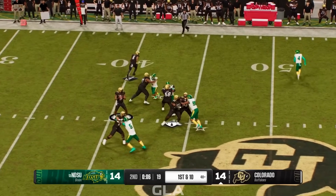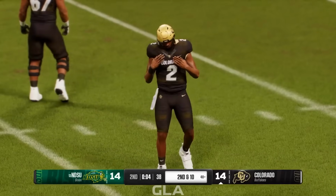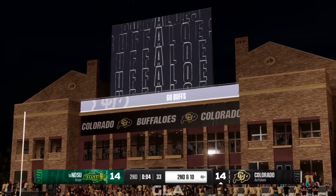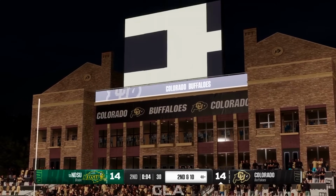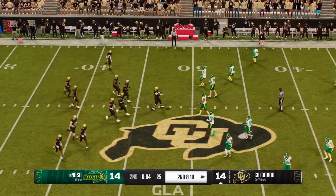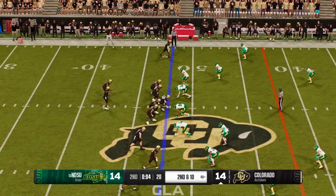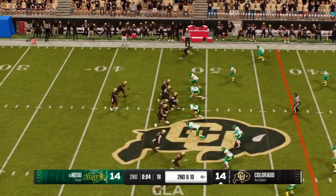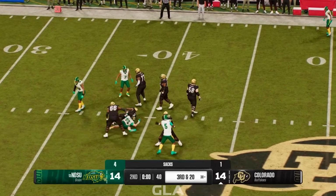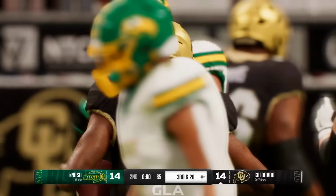To the air on first down. That pressure got to him, and he just had to chuck it out of bounds. One more play before the teams head to the locker rooms. He's looking for a man on second down. Pressure is all over him, and he can't get it off. Down he goes, and that'll bring us to the end of the first half.